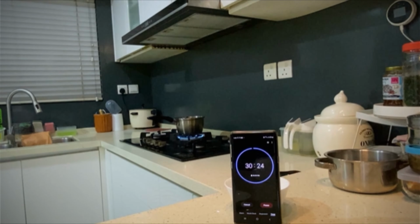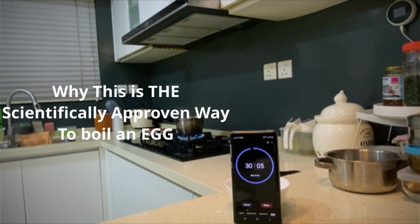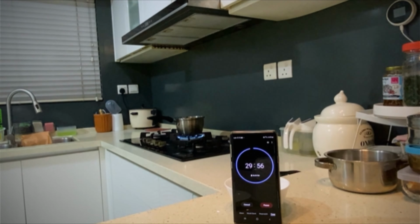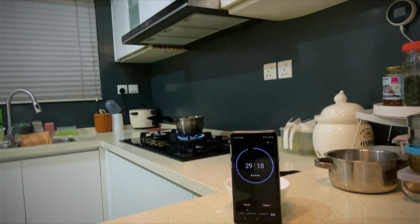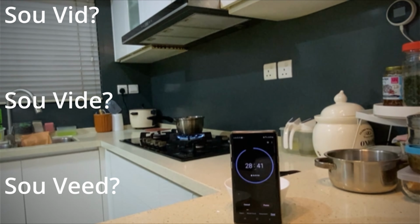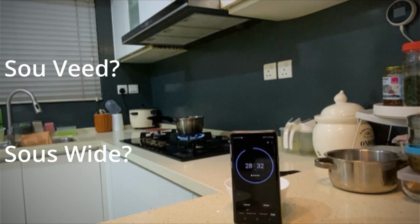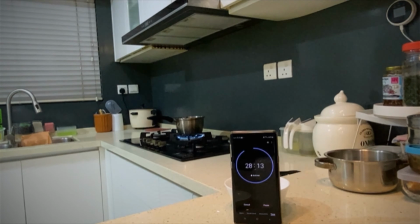So, while this egg is being boiled, let's talk about why this is the scientifically proven way to perfectly boil an egg. A study published in the Journal of Communications Engineering claims that the novel approach produces an egg that is more nutritious and cooked more evenly than eggs made with conventional boiling or sous vide methods. Sous vide. I'm probably butchering that.